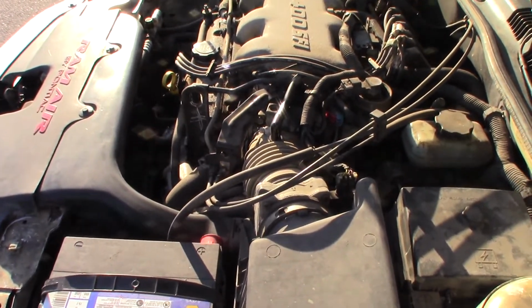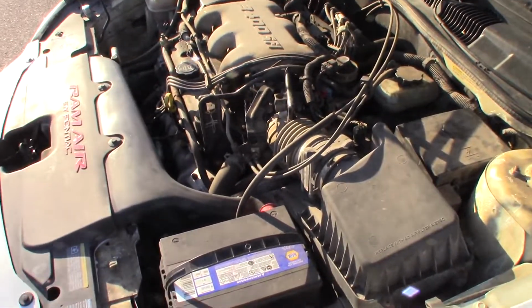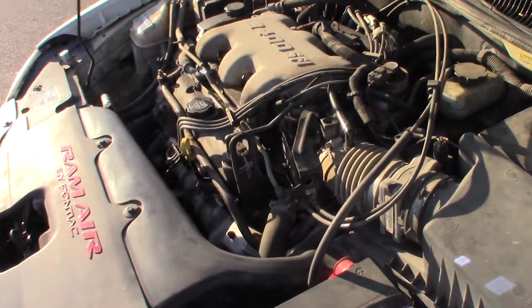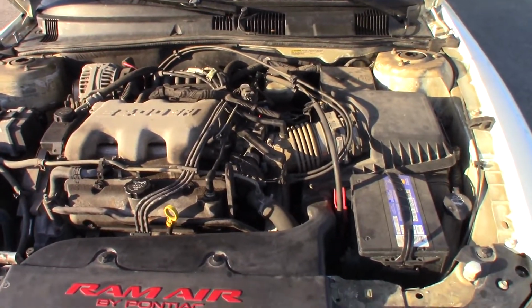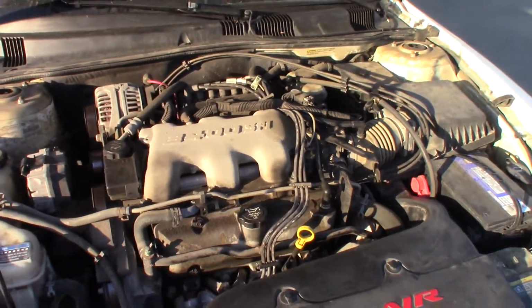I do have some plans for this. I am thinking of eventually doing a turbo setup on it. If you guys kind of want to see that build, let me know in the comments. Drop a like, even just drop a like if you just want to see this thing get built.